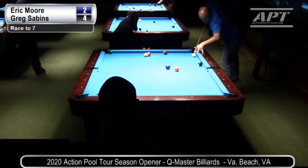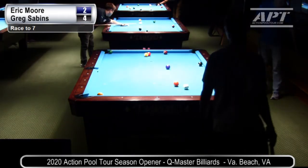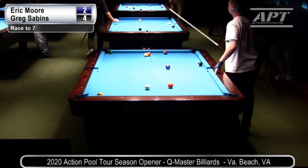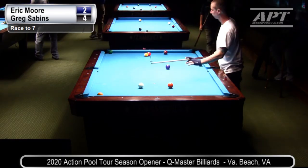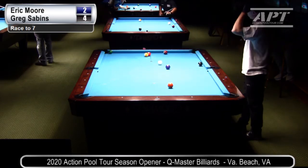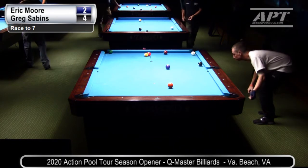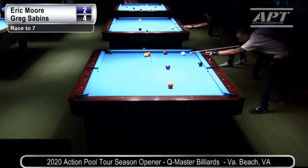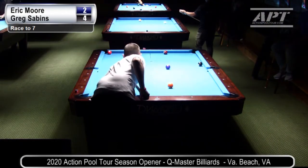Eric's gonna masse this ball, I think, around the 5. Nah, didn't make it. He might brush across this 9 ball. He might not like this. Well, he's all right. You never know when you run into a ball what might happen. This is looking pretty good.